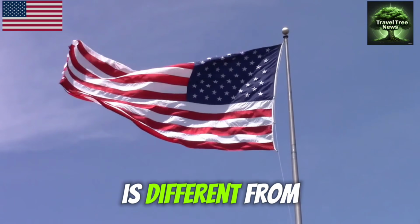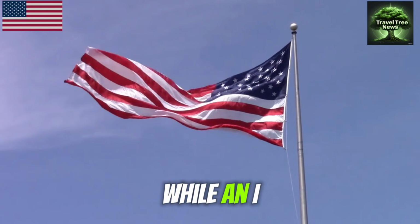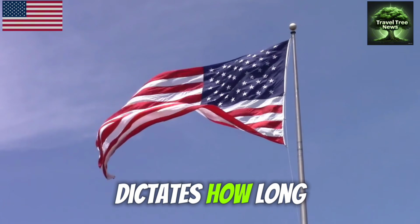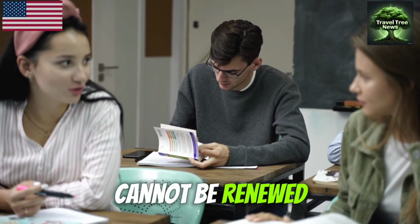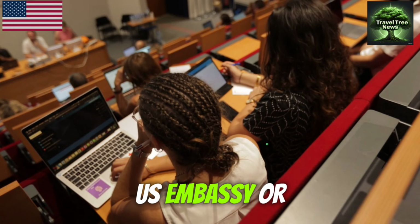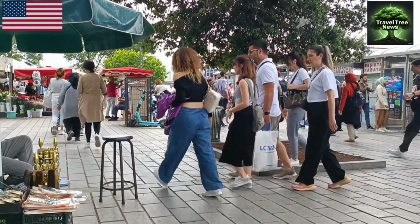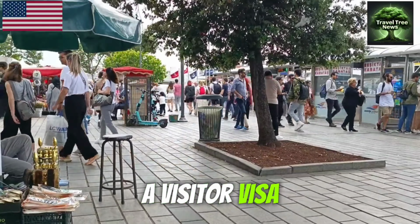Renewing a visa is different from extending a stay. A visa is for entry, while an I-94 record dictates how long you can stay in the U.S. A visitor visa cannot be renewed from inside the U.S. It must be renewed at a U.S. embassy or consulate abroad. However, you can apply to extend your authorized stay with a visitor visa.